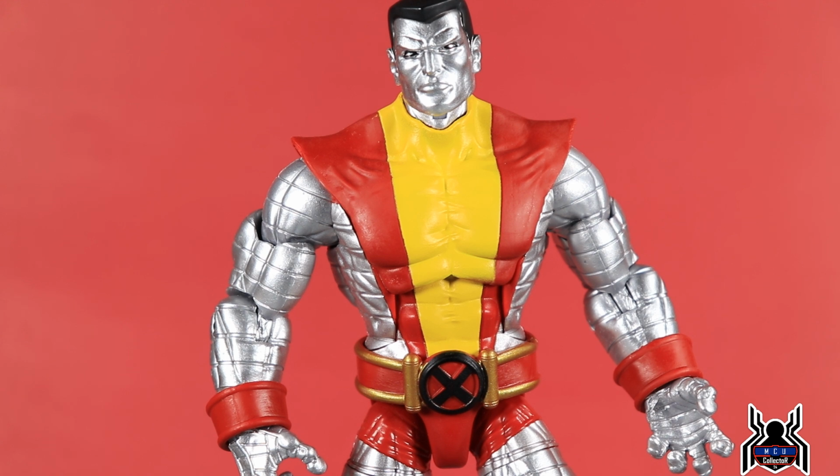Any X-Men fan, I think you need to get this Colossus one. The one from the Warlock wave was okay for the time being, if you wanted that more modern Colossus look. But when I think of Colossus, this is what I think of. This is what I imagine. This is what I picture. This is the figure that we got, the figure we all deserved, and I'm extremely happy with it. If they never give us another Colossus figure, we got this one, so I am good. Let's move on to number 3.